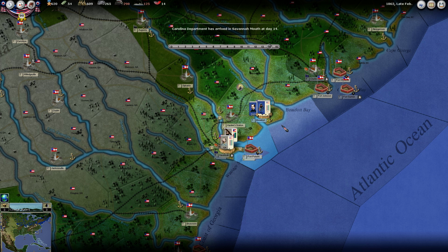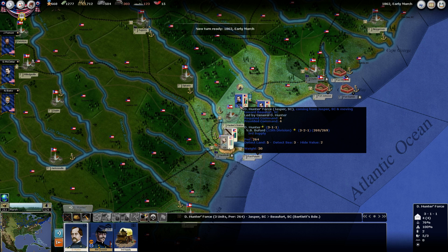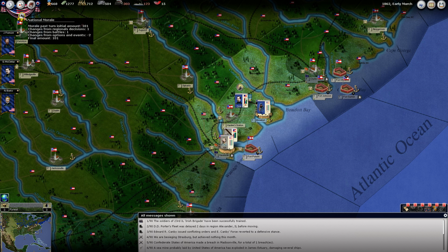We need to get another division assigned to coming down here, and I think we're going to need to give him a 2-star general, maybe Barry, that we were looking at before. Oh, he didn't get out. He's still here. Oh, probably because it was the marsh, so we didn't get out. Our morale is still high. Regional decisions gave us 1. Battles gave us 1. Events and options, we lost some.